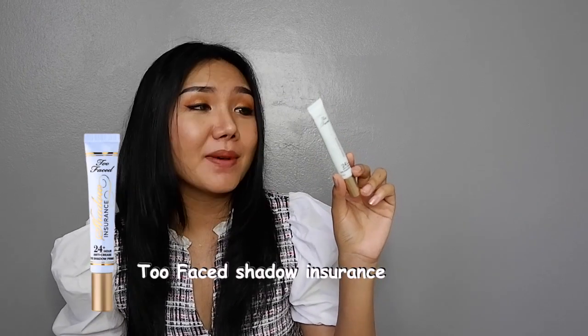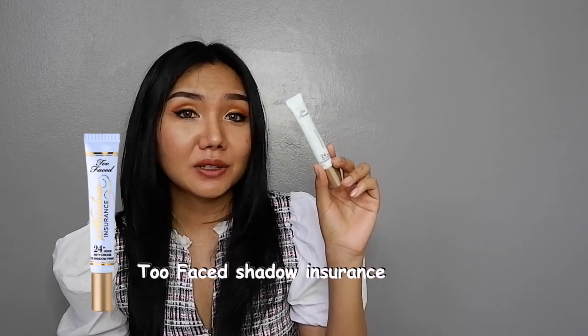How could I nearly forget my favorite thing ever. I've used it for years and years and years now, and this is the eyeshadow primer. This one is Too Faced Shadow Insurance. As you know, I have oily skin, and even my eyelid is oily, and this one helped me a lot because, first of all, it makes my eyeshadow last longer. Second, it doesn't crease, and third, it shows up exactly the same color as the pan. So yes, that is my eye primer.